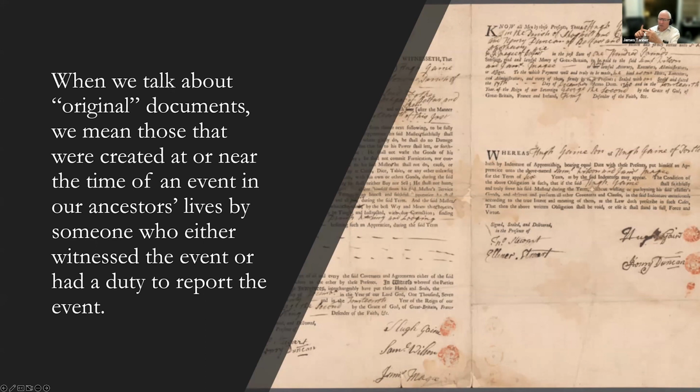Now, what's the difference between being a witness and having a duty? A witness would be someone who was actually there and recorded it or had firsthand knowledge of it. And the person who had the duty could be some kind of county official, someone who had a duty to record that information and record it correctly. So that's how we get over this part.